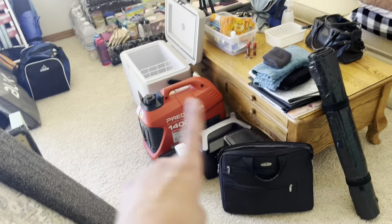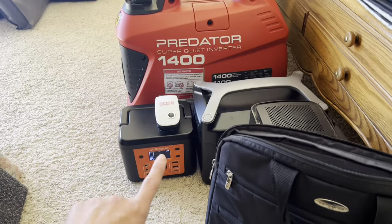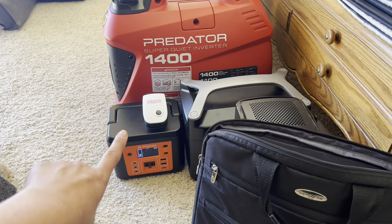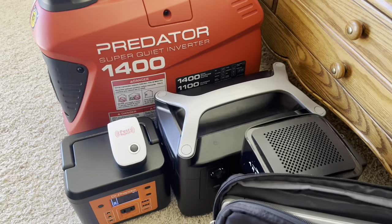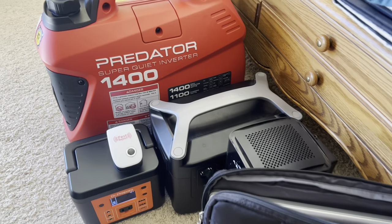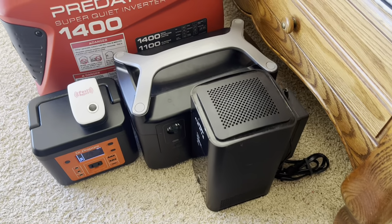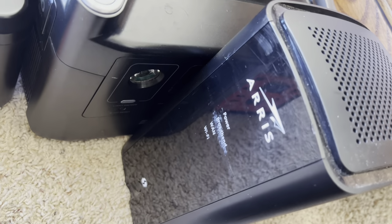Other stuff I have, this is all my power station stuff, plus my Jackery. This is my Predator gasoline fueled generator. This is a Dr. Prepare, small little 178 watt hour power station. This power station here, sadly, I am working with the manufacturer to return because it's not good quality. This is my internet hotspot, 300 gigabytes per month through Verizon.